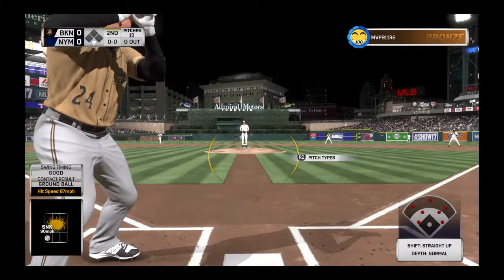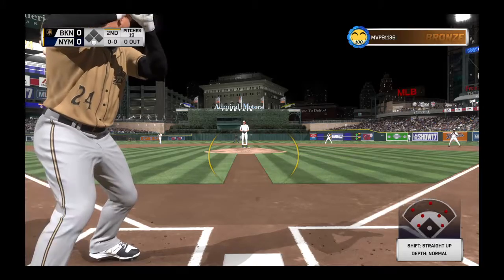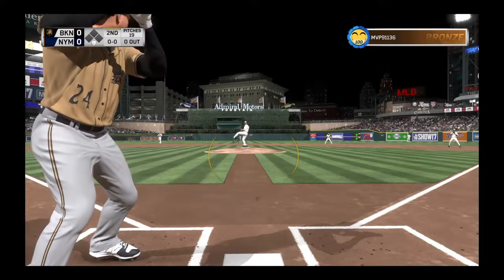So striding forward now. Come on, kid. He'll look to get something going here in this scoreless ball game.